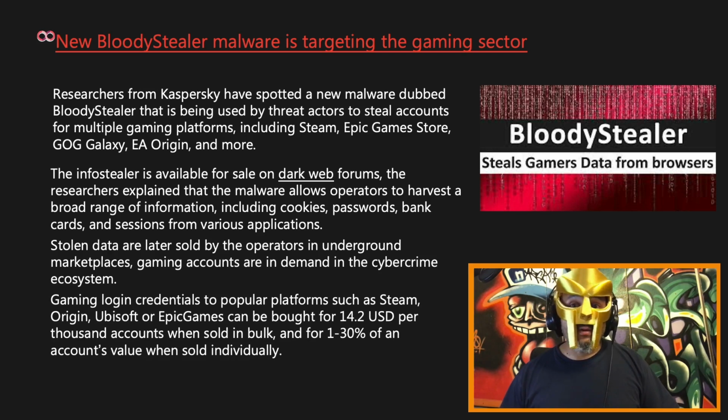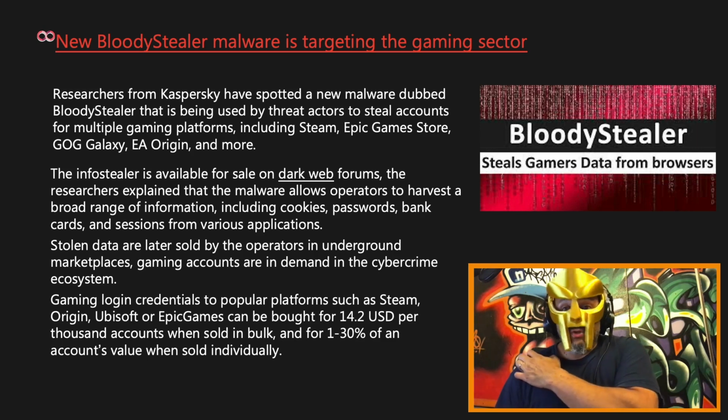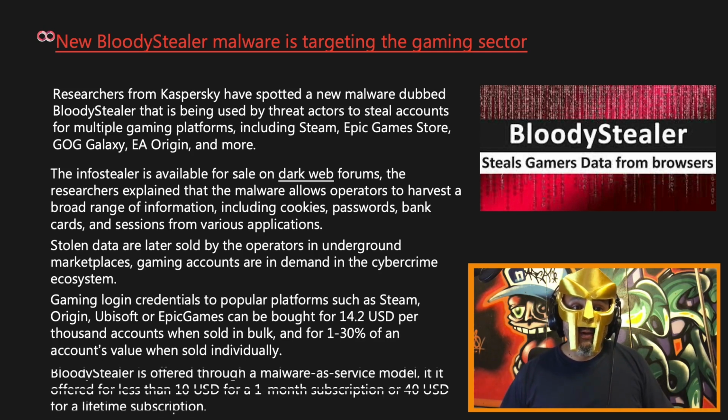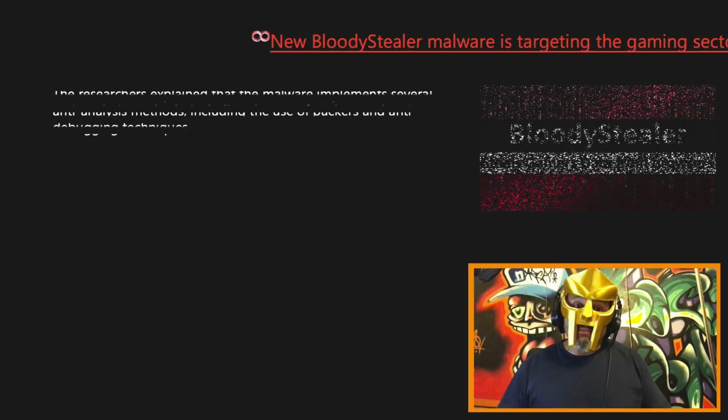Gaming accounts are in demand in the cybercrime ecosystem. Gaming login credentials to popular platforms such as Steam, Origin, Ubisoft, and Epic Games can be bought for $14.2 per 1,000 accounts when sold in bulk, and for 1 to roughly 30% of an account's value when sold individually. Bloody Stealer is offered through a malware-as-a-service model. It is offered for less than $10 for a 1-month subscription, or $40 for a lifetime subscription.